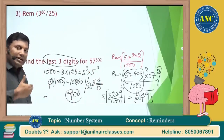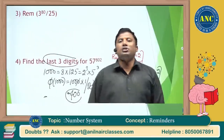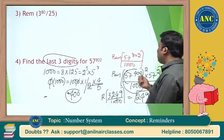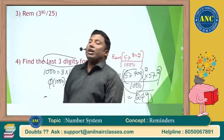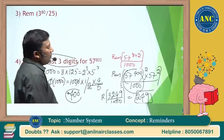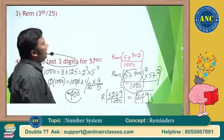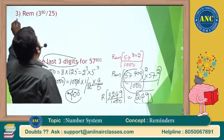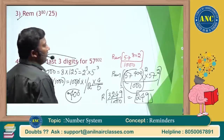How many times does 400 go into 802? 400 twos are 800. Remaining is 57 square. 57 square is 3249. 3249 divided by 1000, 1000 threes are 3000. Remaining it is 249. This question we did, and the fourth question also we did.